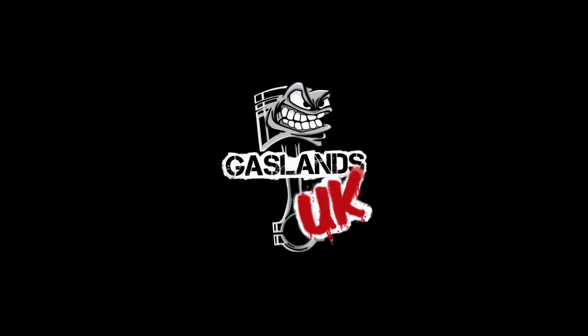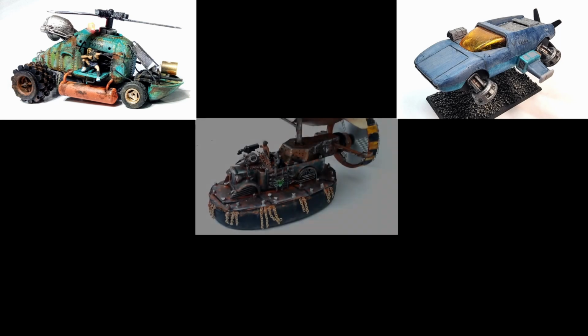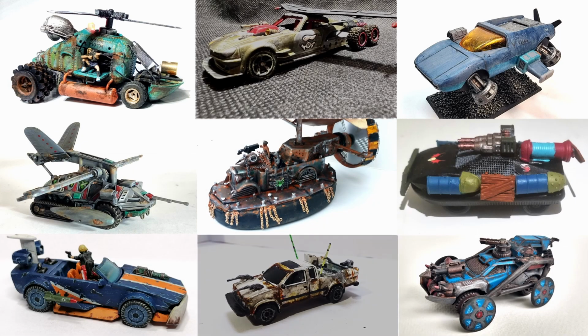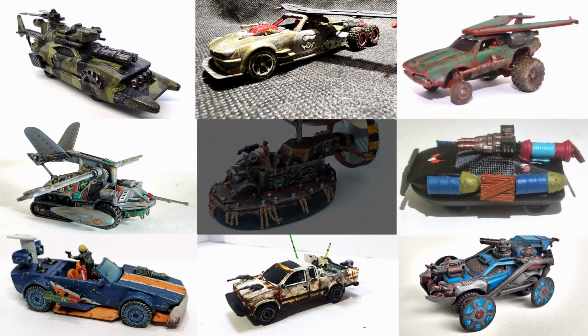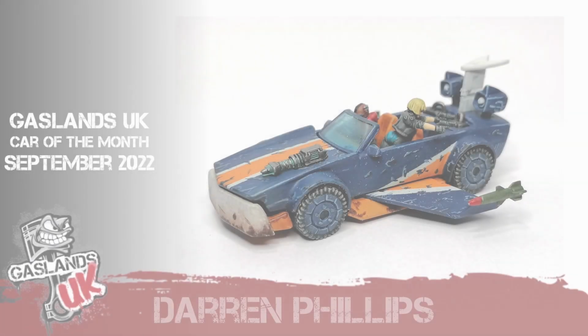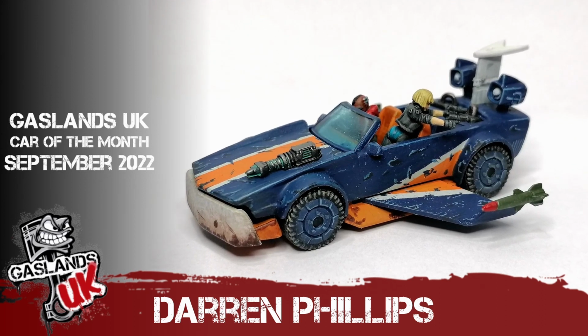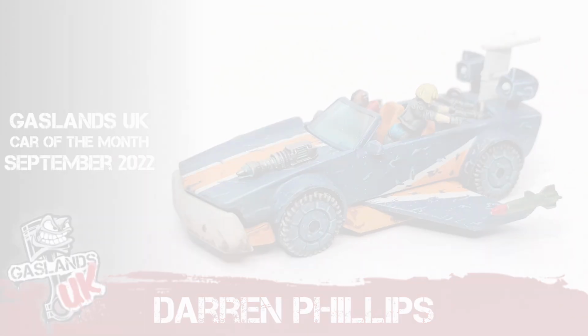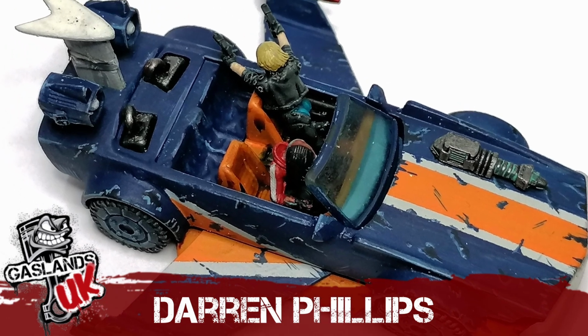But that said, we need to move on to the main show, boys and girls. That's right, it's time to announce the winners of September's competition. So, without any further ado, start that drum roll, boys and girls, because the winner of Gaslands UK's Car of the Month competition for September 2022 is DARREN PHILLIPS! Yes, come on down, Darren. Let's see what you won. A £30 gift certificate is on its way to you as we speak.